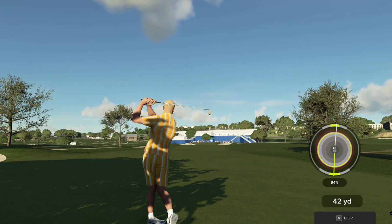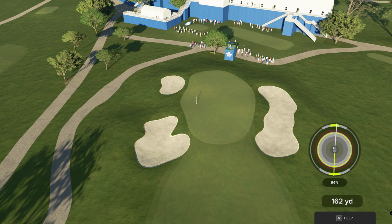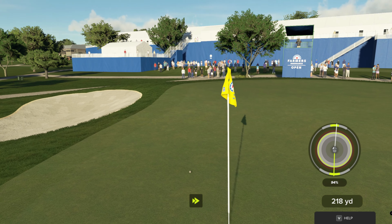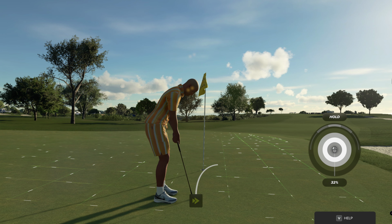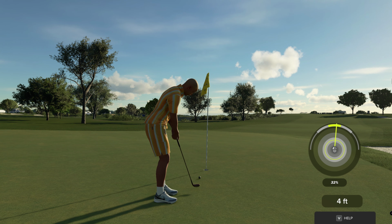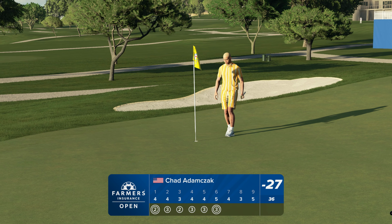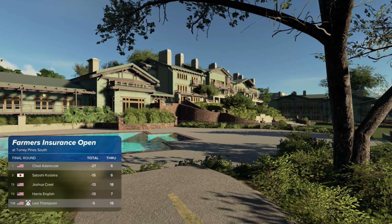Going with the 5-iron here. That's a pretty handy shot. Well, that certainly makes putting a lot easier when you can hit a shot like that. 6 feet remaining to the cup. Ooh, nice line. And that's a great putt for an eagle. Leading by a phenomenal 12 strokes after that one.